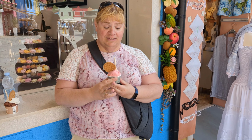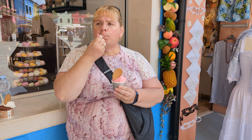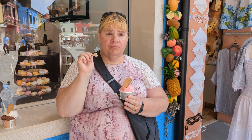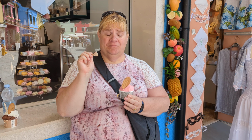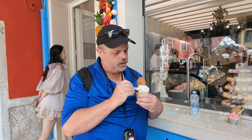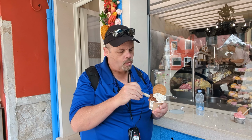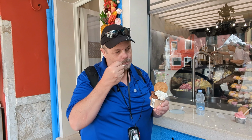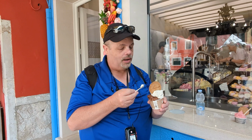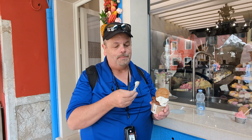All right, so I got a raspberry gelato. Oh my God, that's good. I got a chocolate, and then I got a vanilla, which had some kind of nut in it. That is incredible. I can't even explain how good this is.